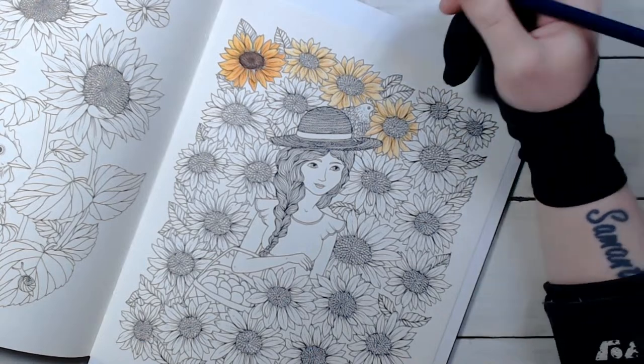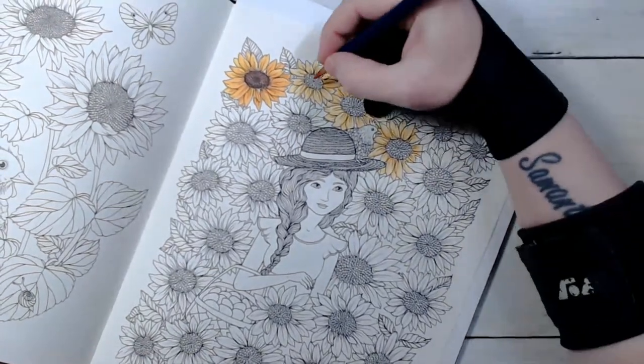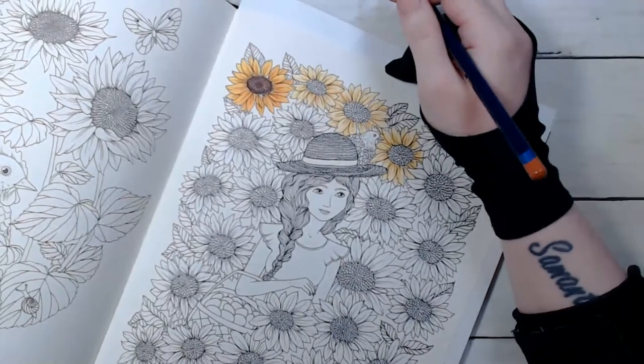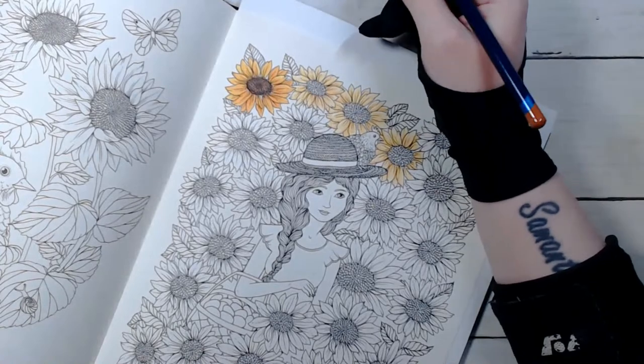Yeah. Hey, Emily, how's it going? All right, so this is the burnt orange. Just a little bit of this. I don't want it to be overwhelming. Chartreuse. Hey, other Emily.